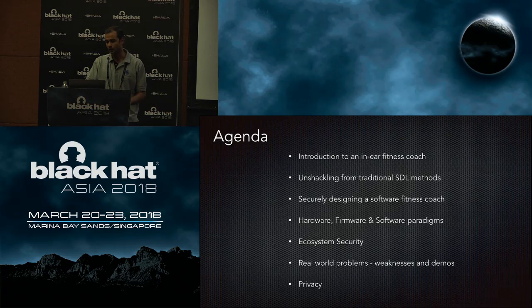Quick agenda. We'll be giving an introduction about an in-ear fitness coach. This is just a case study. We'll be using this as an example of what an IoT product looks like. We'll talk about the traditional security development lifecycle methods, what has been around for several years now, and why it does not really apply directly when we are talking about doing the same for IoT and wearables. For illustrating our example, we'll use the software fitness coach. What are the paradigms when it comes to the hardware, the firmware, and the software side of things? How do we do ingredient level security? How do we do security when all these things come together as an ecosystem? Why a wearable device is just not what you see that's sitting on your wrist or on your head. So we'll be talking about the ecosystem security.